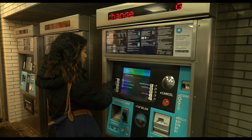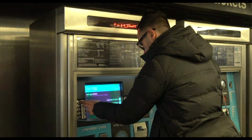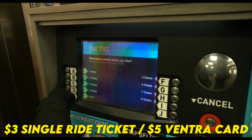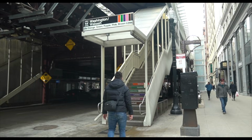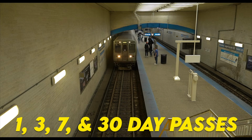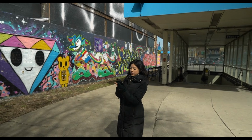Cash cannot be used to board a train. You must purchase a VENTRA card or ticket using cash, credit card, or mobile wallet. You can purchase a single ride ticket for $3 or buy a VENTRA card for $5, which is returned to you as transit value once you register the card online. The CTA also offers 1, 3, 7, and 30-day passes. There's a VENTRA app and a variety of transit apps to track the trains and buses.